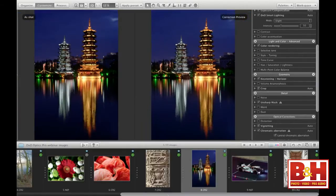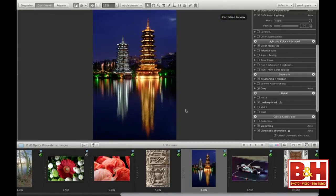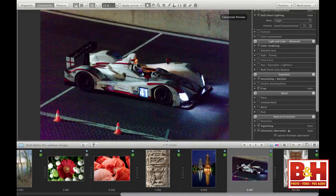And now for what made us famous, our denoising tool by far, which is an issue that I'm pretty sure we can all relate to.